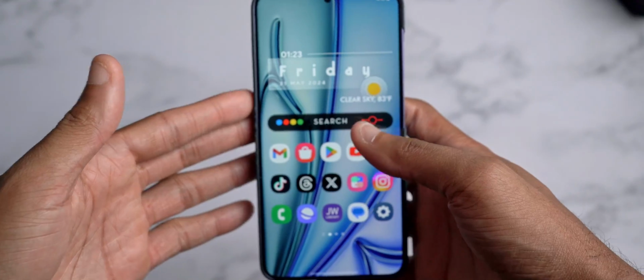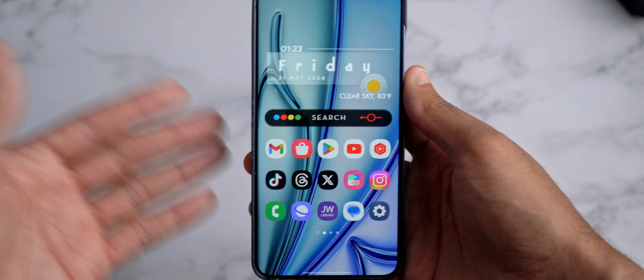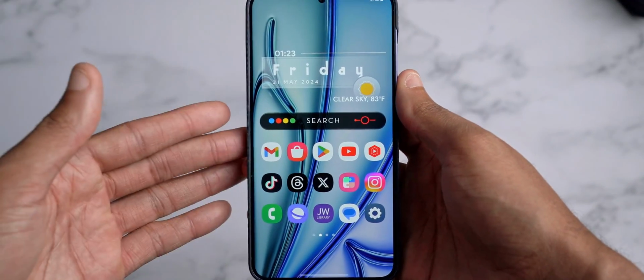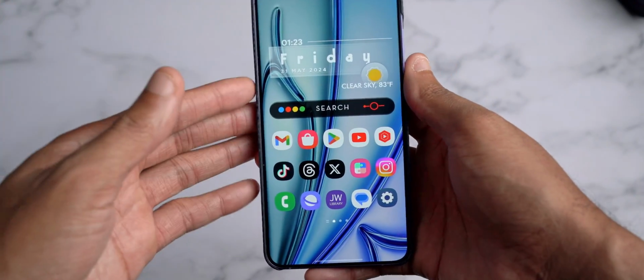But if you guys did have any questions about what was updated for the Samsung Galaxy ecosystem, GoodLock had some updates, as well as Samsung Pass. Those seem to have been the most featured updates throughout this month of May.